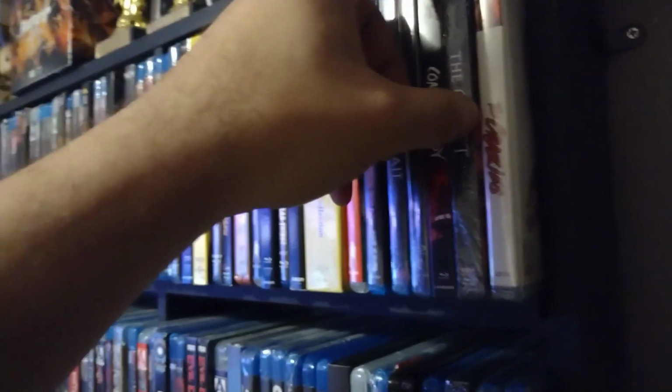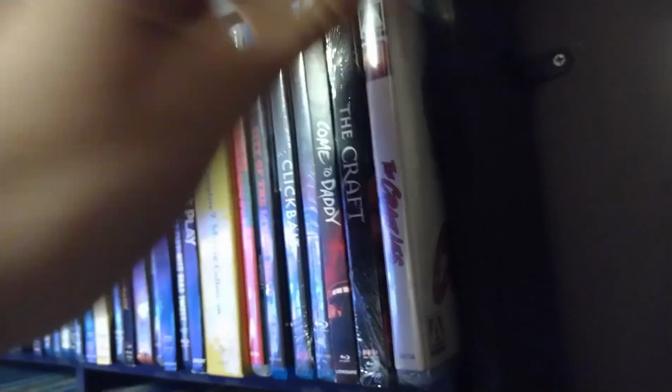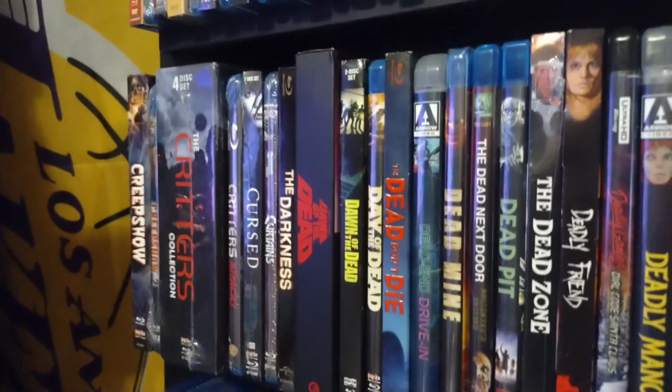Climax. Okay, horror pack. That's why I stopped getting horror packs, man. I don't like a lot of that stuff. Come to Daddy. The Craft. The Crazies. Alright, on to shelf number 2.